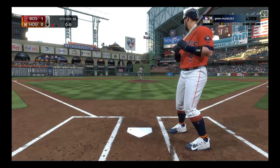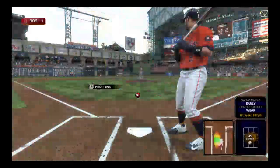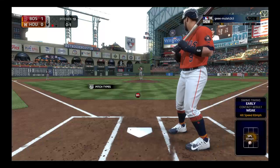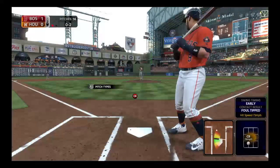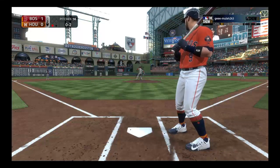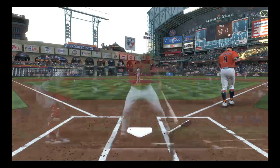First offering on its way. Here's a swing and a ground ball, but a foul ball here, 0-1. Into the windup. Here comes the 0-1. And it's fouled away. And here's a pitch inside, and that got him.